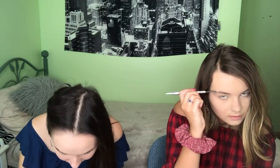I actually really need to concentrate when I do this, so I'm going to be really out of the camera for it. And after I do each brow, I go in with this small brush and some concealer, and I just carve them out.